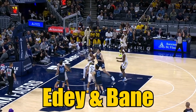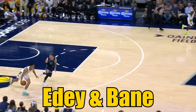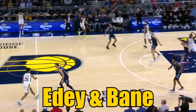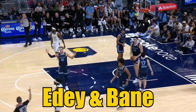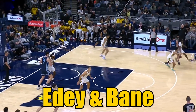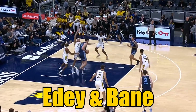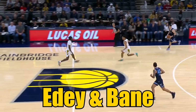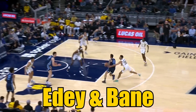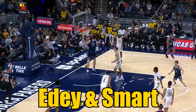They're going to learn how to read each other's movements and develop an unspoken understanding on the court. This growth will make them an even more dangerous duo as they gain experience together. In summary, Zach Edey and Desmond Bane have the potential to be a dynamic pairing. With Edey's size and rebounding ability and Bane's shooting and scoring prowess, they're going to create mismatches that defenses will struggle to handle. But a pairing I haven't mentioned yet, Edey and Marcus Smart.